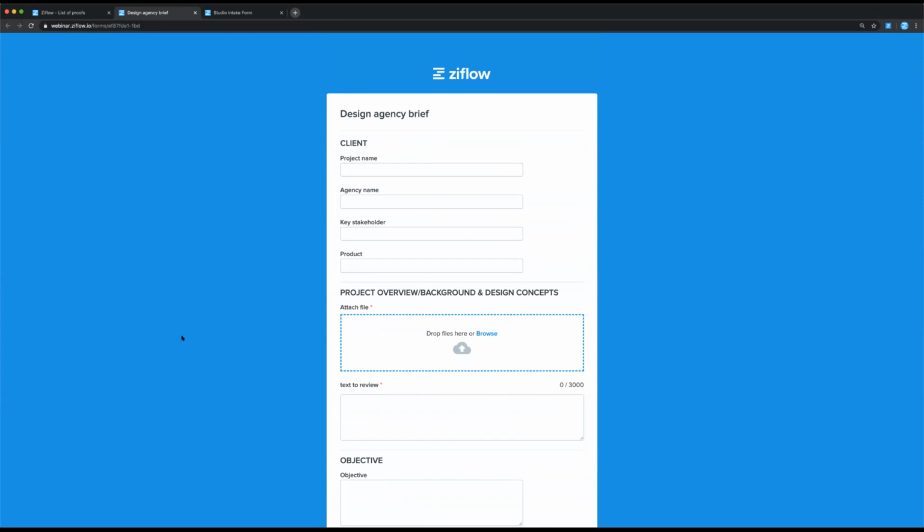Now the big question is always, how do you get that asset from them? Some scenarios we've seen are things such as they've been emailed over, they've been FTP'd over, they've been uploaded on a USB drive and dropped off on someone's desk.